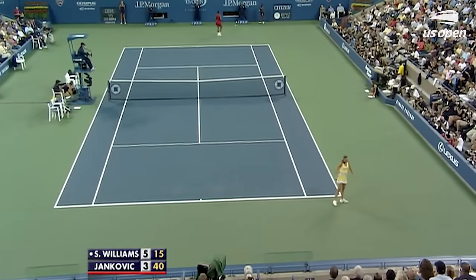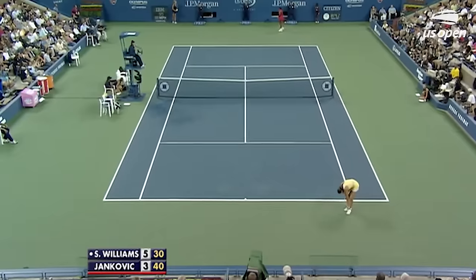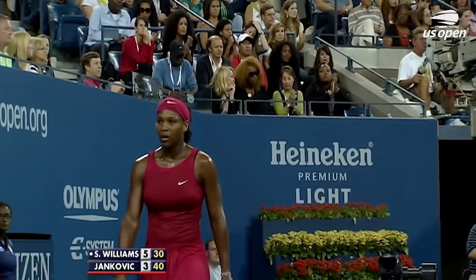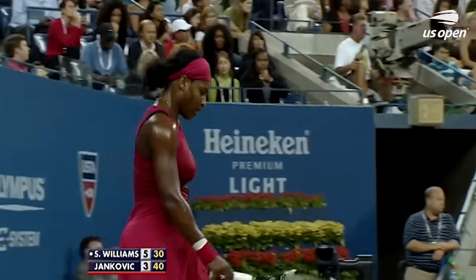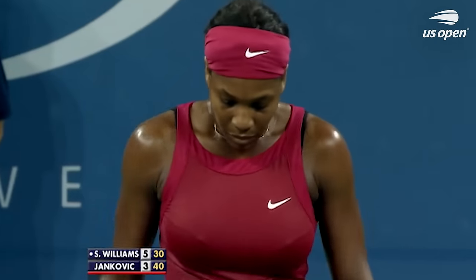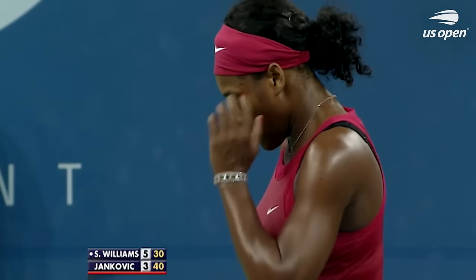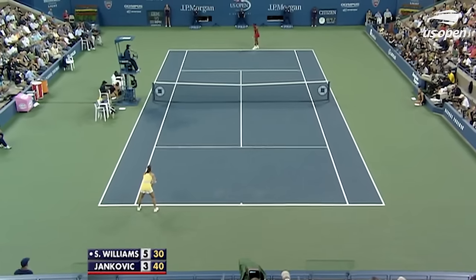Long. Better job from Serena when Jankovic sliced that ball short. Serena didn't try that drop shot or the slice. She got her feet in position, got a racket head underneath the shot, and elected to hit over it, which is the right play for her. So two break points wiped out. One more to go.